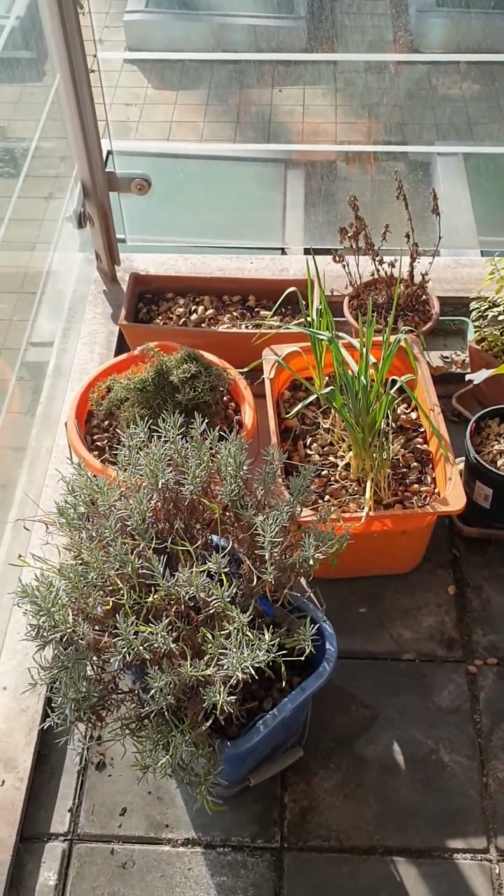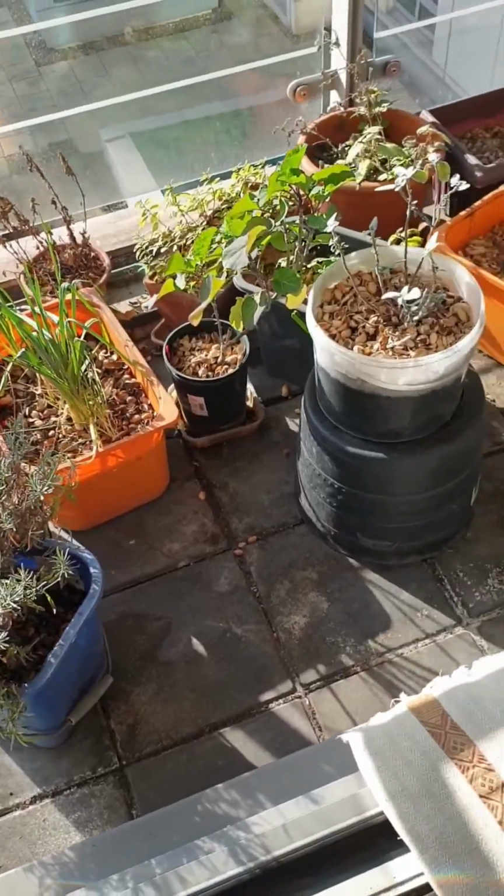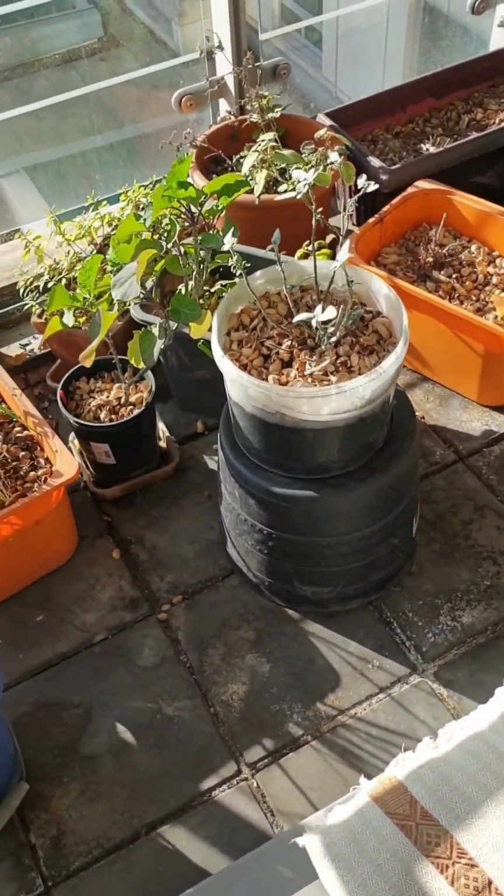It's been almost 3 years now since I started this garden. And this is where I had my tea. I actually made some sage tea because I'm recovering from a cold.